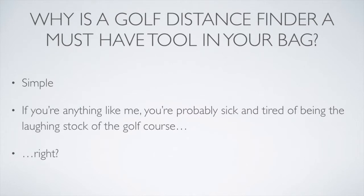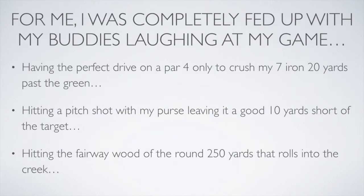So, let's start out with why a golf distance finder is a must-have tool in your bag, and the answer is pretty simple. And if you're anything like me, you're probably sick and tired of being the laughing stock on the golf course, right? So for me, I was fed up with my game. It was so inconsistent. Having the perfect drive on a par 4, and then I'd end up hitting my second shot 20 yards past the green, right?